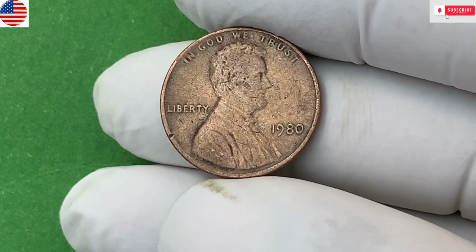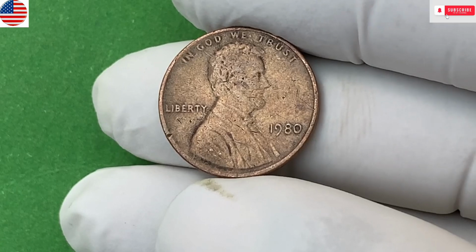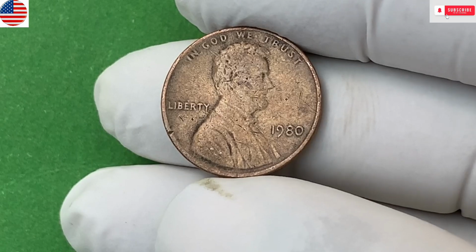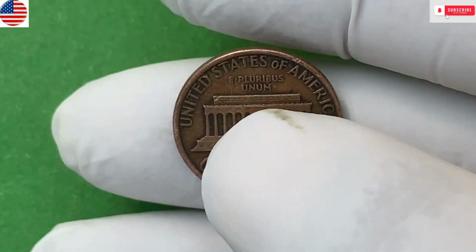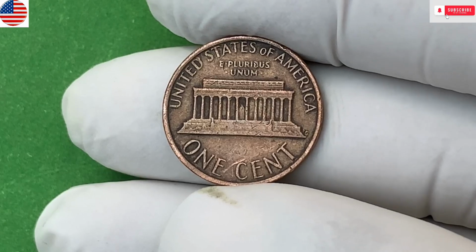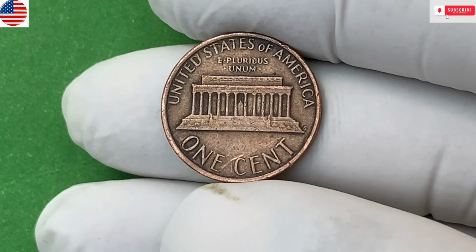Of course, even without an error, a coin can become incredibly valuable based on one thing: condition. A coin from 1980 that has never been touched, never circulated, never scratched or damaged in any way, that kind of coin can reach what's known as a mint state grade. The higher the grade, the closer to perfect it is. And perfection in the coin world always comes with a premium price.